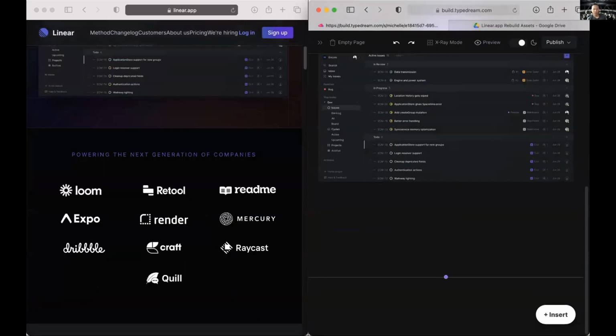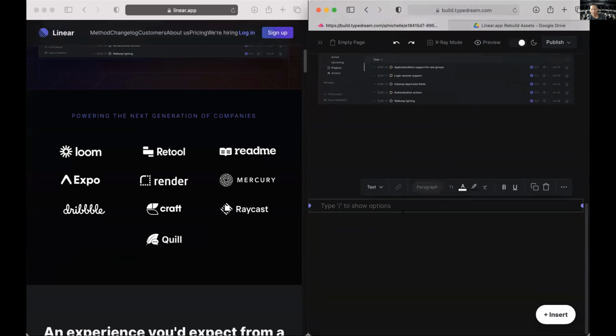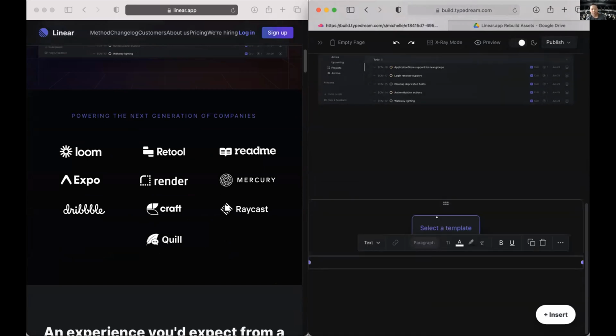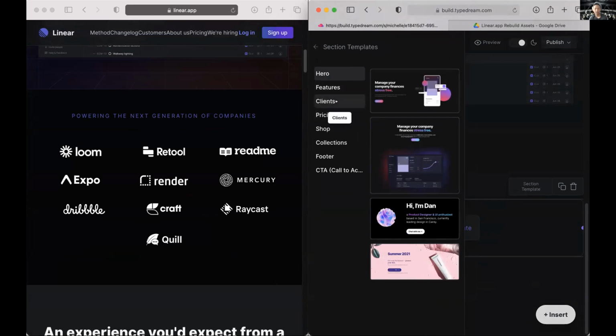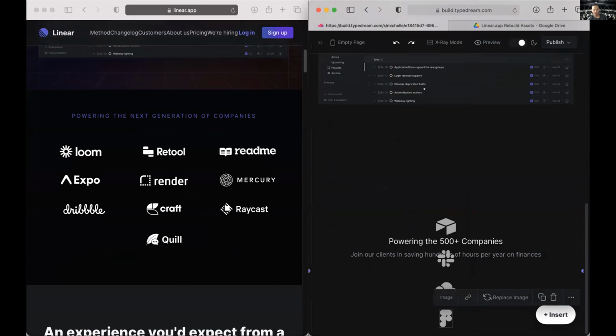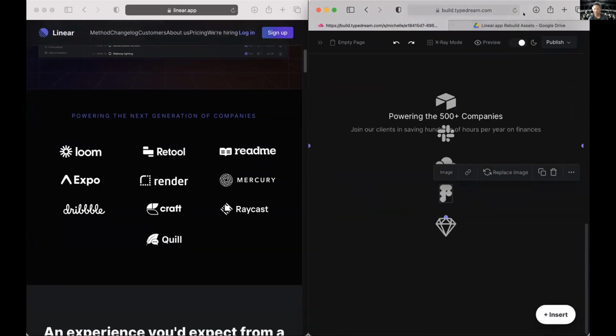And then we should be good with the first part of the page. We did that in less than a minute. Next one, we're going to start uploading all these logos for the clients, typical SaaS landing page.